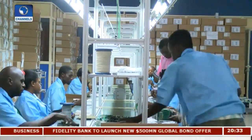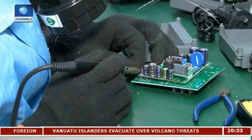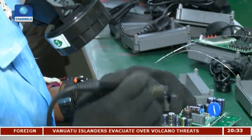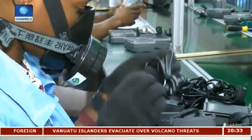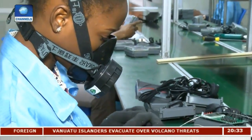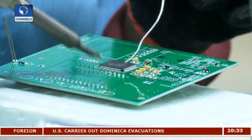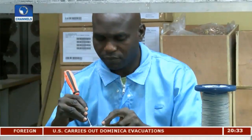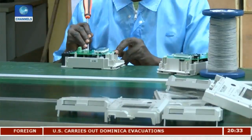We have 3 divisions: the single-phase, the three-phase, and then we have the CIU, which we want to call the UI, user interface unit. So those are the 3 subdivisions. Along the assembly line, we have each worker assigned a task or multiple tasks. Some are proficient in soldering; they solder the components that are supposed to be soldered. Others take part in screwing those aspects of the meter that are supposed to be screwed.